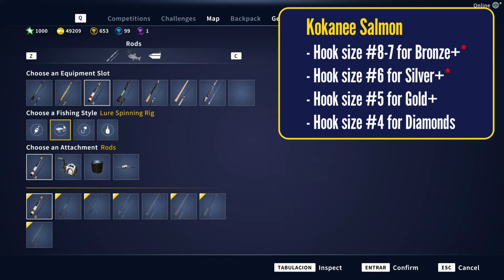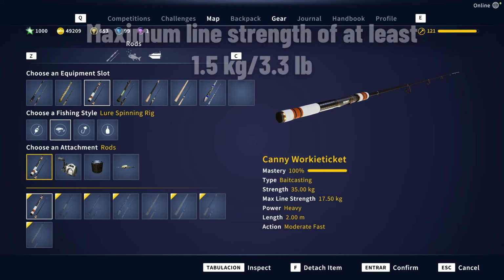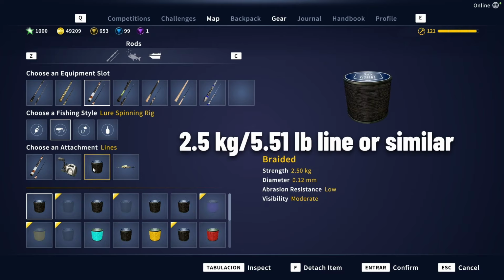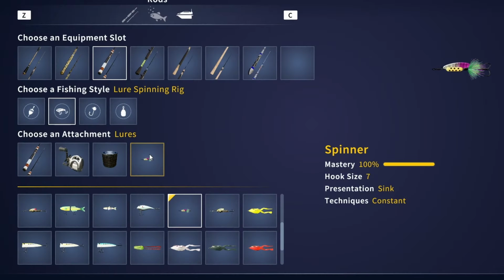Now when it comes to the setup, these Kokanee salmon can only be caught using either lures or a bottom setup. My suggestion would be to use a baitcasting rod with a maximum line strength of minimum 1.5 kilos, a reel with a maximum drag of around 1.5 or 2 kilos minimum, a 2.5 kilo line or similar, and a number 7 or a number 6 spinner, depending on how many fish you are catching. I normally start fishing with a number 7, and after catching like 30 bronzes and silvers of multiple species, I switch over to a number 6.